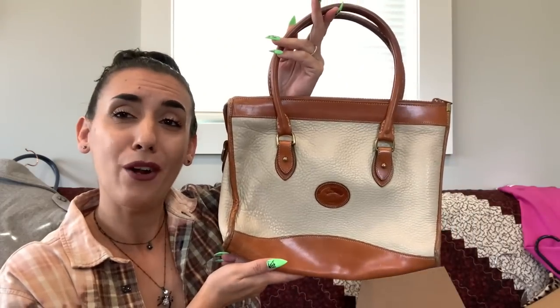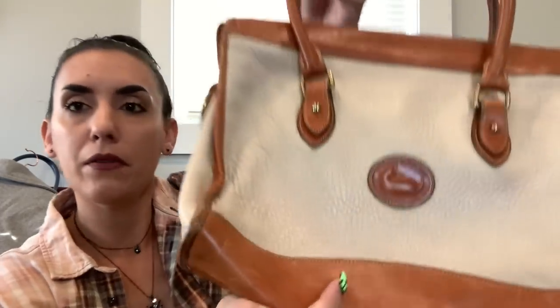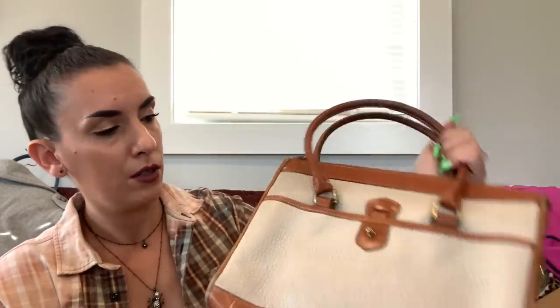Okay, last but not least is a Dooney. It's not horrible. It's got a little bit of wear to the corner. It's definitely a little out of shape because they shoved it in this box. The leather is darker on the top of the handles from the oil on the person's hands, which is normal. Wear to the corners. Ink spot there.